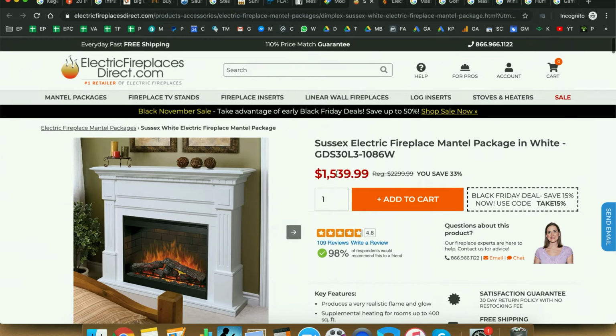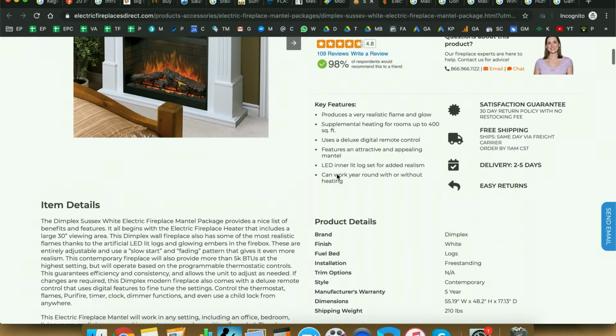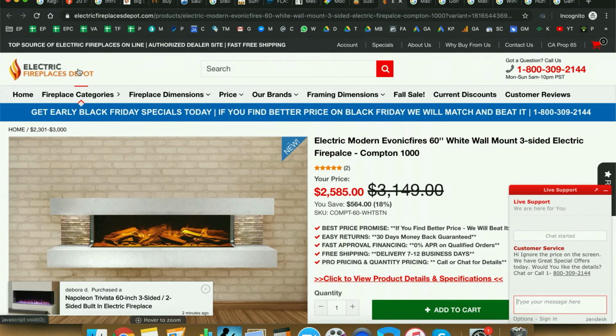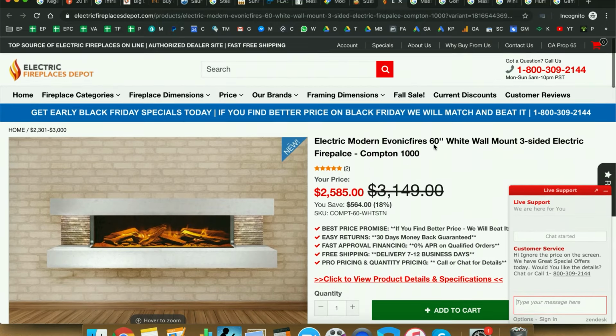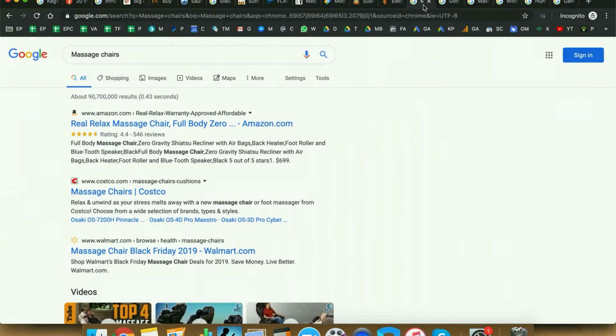I think this is an older e-commerce store, so definitely want to just get an idea that these guys might be owned by some other bigger conglomerate. But I'm pretty sure these guys are a smaller e-commerce store. All right, and yeah, this is on Shoptimize, so you can definitely consider this one a good one to get off. So Electric Fireplaces Depot.